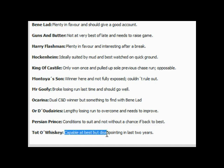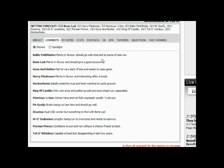The last horse here, capable at best but disappointing in the last 2 years, so I think if you have a read through that, you can see that there's at least 1, 2, 3, 4, 5 or 6 horses which have got a good chance within this race, so quite a tight affair really, and obviously our layer there. So I just wanted to show you that.